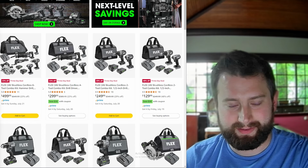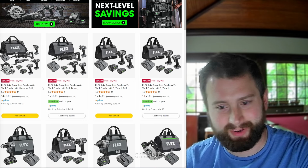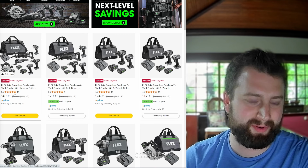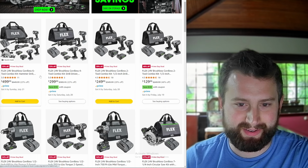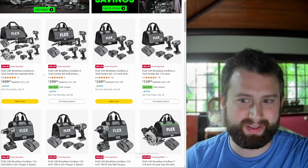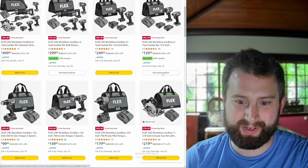Now, some of these deals, the prices have gone up the past couple of years, so they bring the price down to what it was a couple of years ago. So there's some pretty cool stuff here. Some of these combo kits here for $500, $300. Great little starter kits here. I'm pretty sure they've got that lifetime warranty still going on here. The one deal I want to show you right here, though, is pretty sweet.